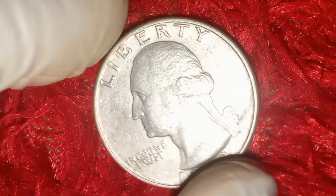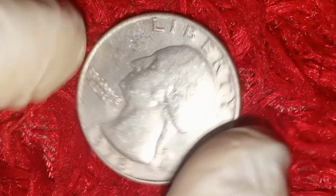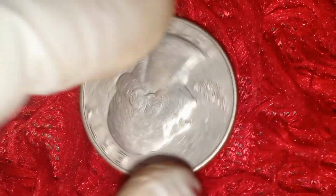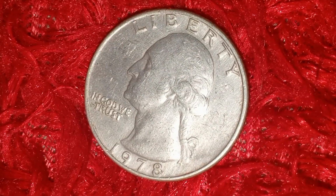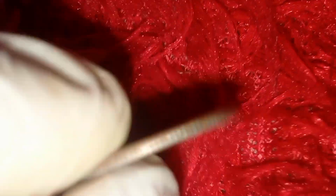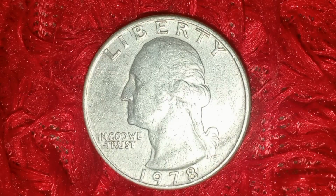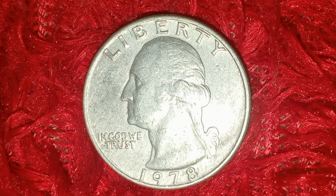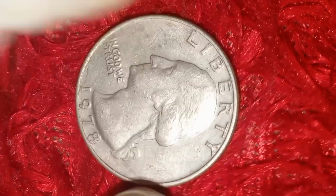The coin has a diameter of 24.3 millimeters and weighs 5.67 grams, which was the standard for most quarters of this period. At the time of its release, the 1978 Washington Quarter was just like any other circulating coin, and there was nothing particularly rare about it. However, over time, certain quarters from this year have been identified as having rare characteristics, which significantly increased their value. We'll get into one of these rare types of 1978 quarters in just a moment.